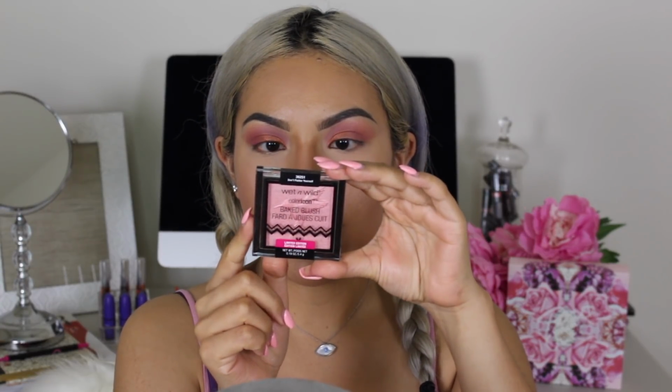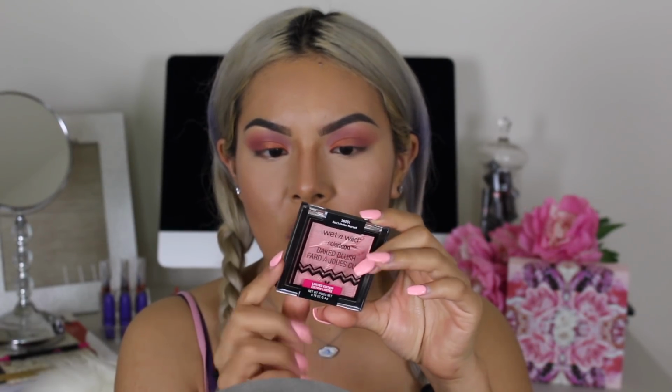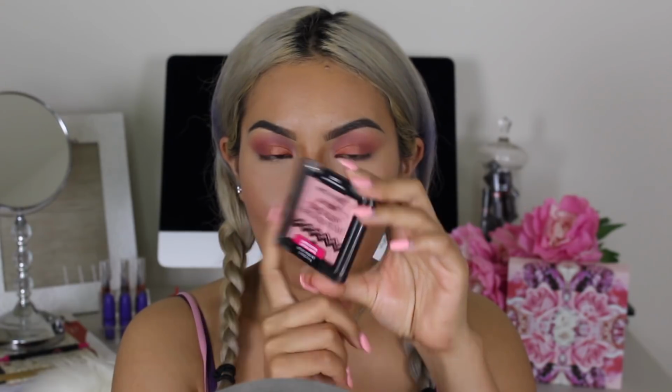So now for blush, we're going to be using another one that I recently discovered. It is the new Wet n Wild blush. It is this one right here. It is in the color, I don't know how to pronounce that. Don't Flutter Yourself. There it is at the front. Don't Flutter Yourself. In the back, it had it in French, I'm pretty sure. So I was like, I don't know if I can read that. It's called Don't Flutter Yourself.